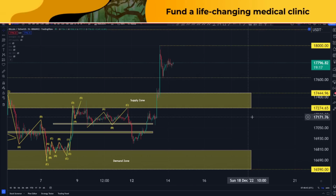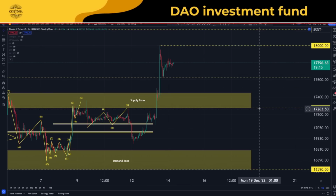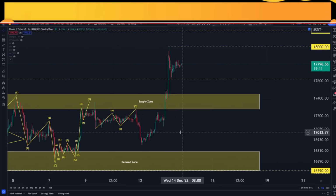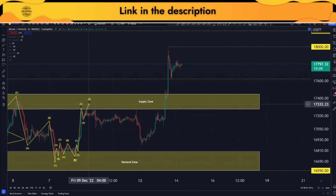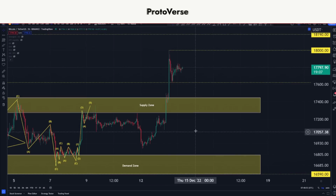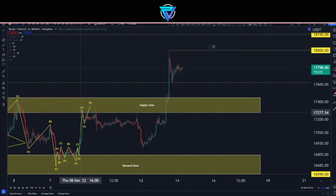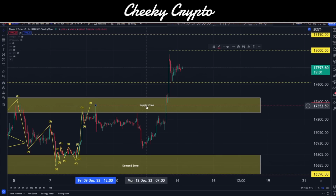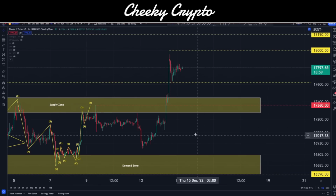I'm going to remove some of these other ones, I don't necessarily need them all on there. I'll also remove these two little areas here, and I'm going to remove this, but leave the 5-wave structure here. What I want to do is put a little dash line right here, and I'm going to make it red because this is going to be our invalidation line. Basically, $17,360 is our invalidation out of a slightly bigger, larger 5-wave structure.